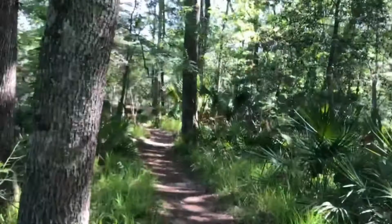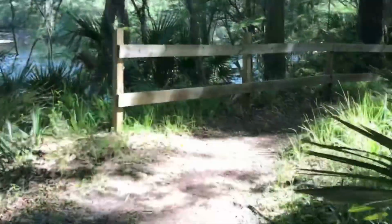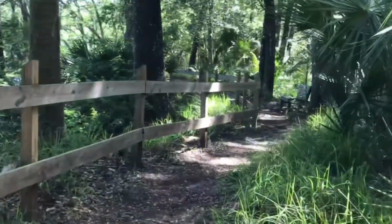So I see some kind of wooden handrail or something up here. It kind of winds around. There's a bench.